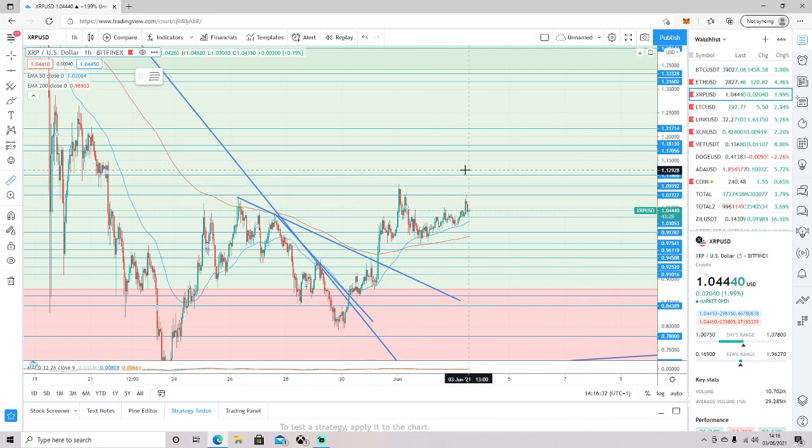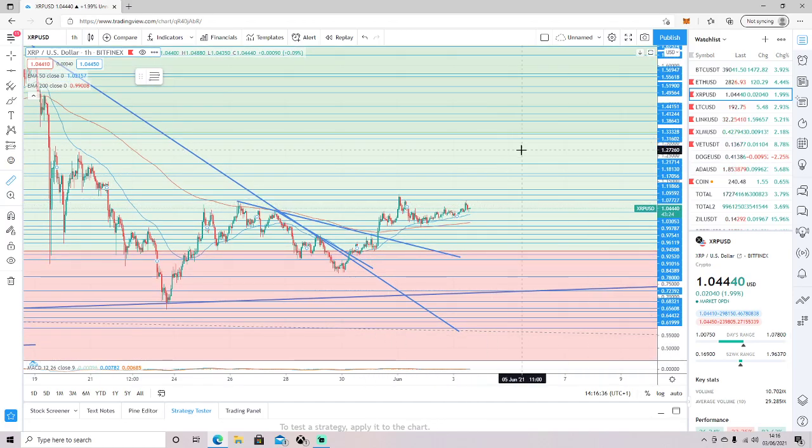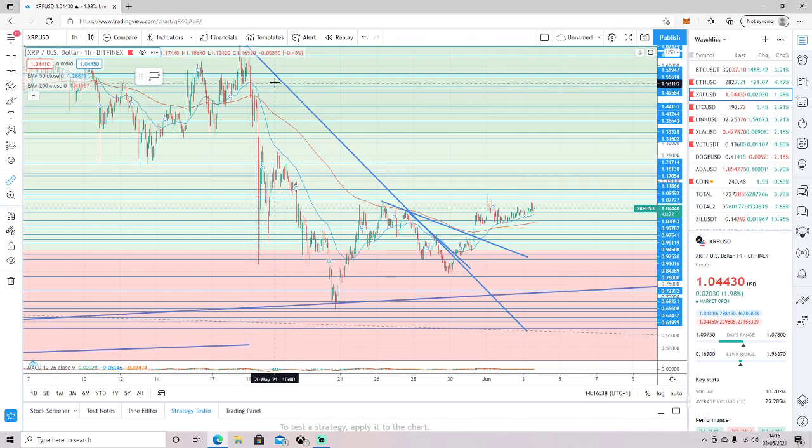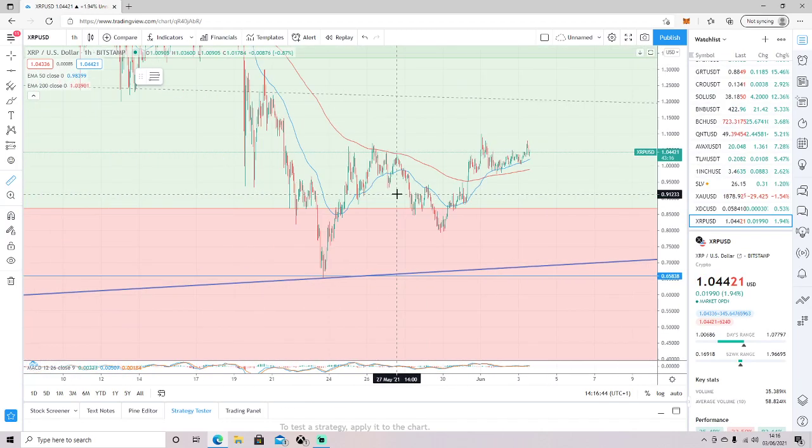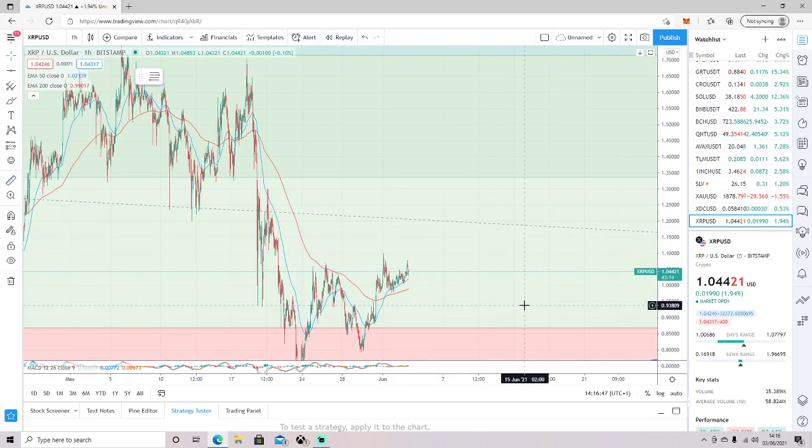If we can get a close above that, I'd be looking to be closing in this 1.13 area, and from there I'd like to push into the 1.30s because we have a big gap here, and that's where I'd be looking to get up into. Let's see if there's anything on this other XRP chart that I've got. It's a bit more clean for you guys so you can see it a bit better.